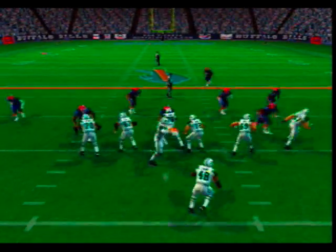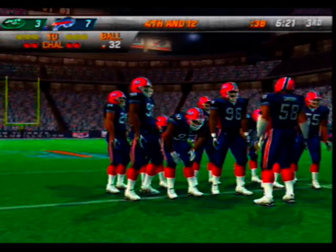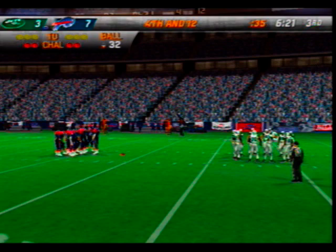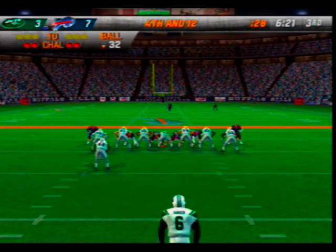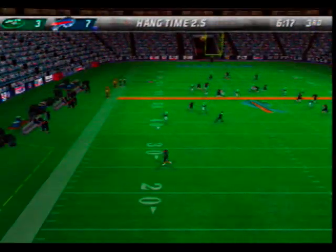The Bills come out in a nickel package. Gets the pass off, almost intercepted, and they'll have a fourth down now after no connection on that short pass. Hanson will come in now to punt it away. Tanner looks like he's ready for the return. And he signals for the fair catch. Fair catch made at the 26-yard line.